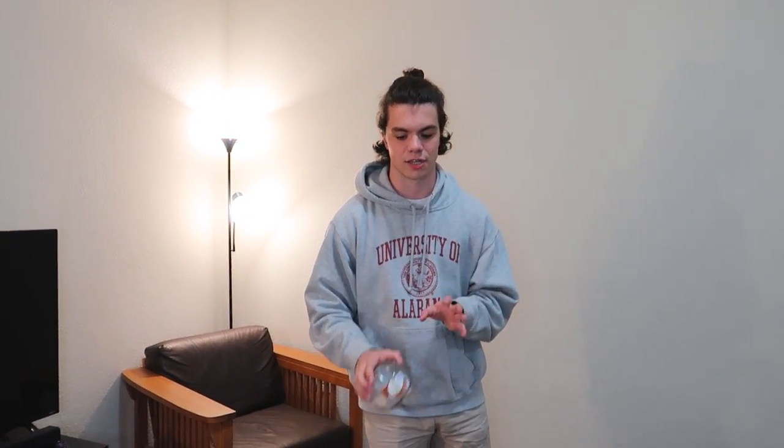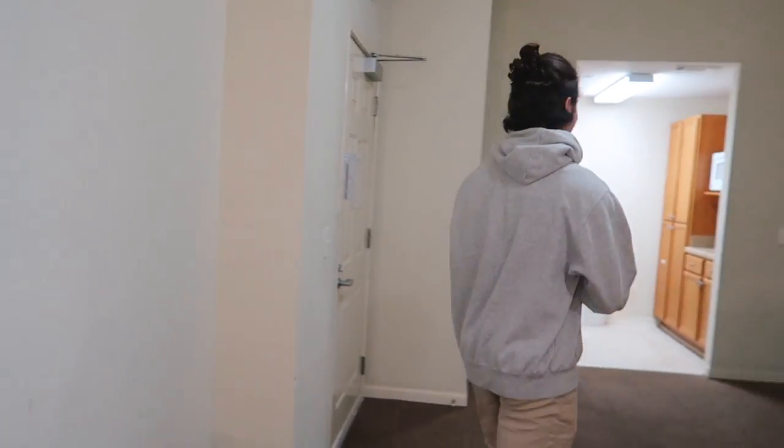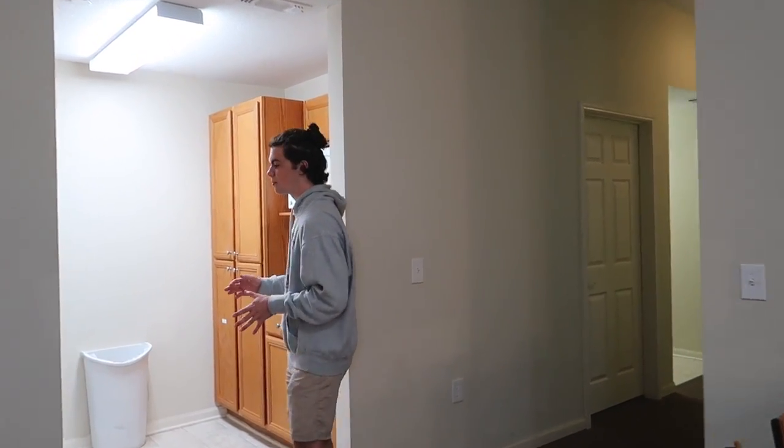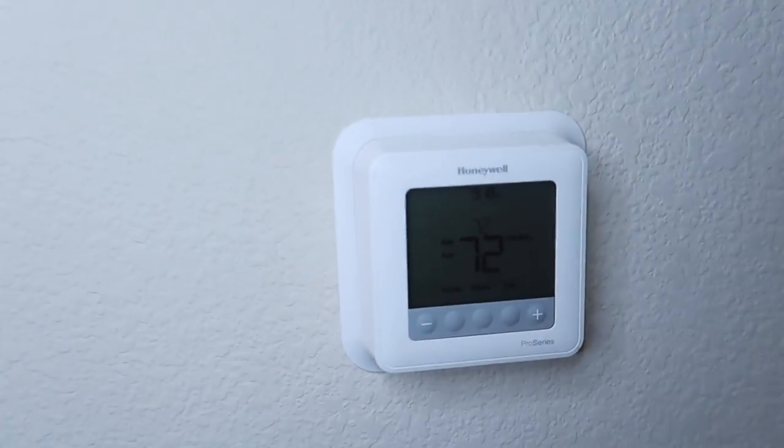And then I just have this candle, which by the way, at the University of Alabama candles, candle warmers, etc., are not allowed in the dorms. So for legal purposes, I do not like that candle. It's just for decorations. And over here, we have a candle warmer that's definitely not on. Moving on, we have this area over here. Here's a thermostat. You can set it to whatever temperature you want. It has heating, cooling, does a great job.